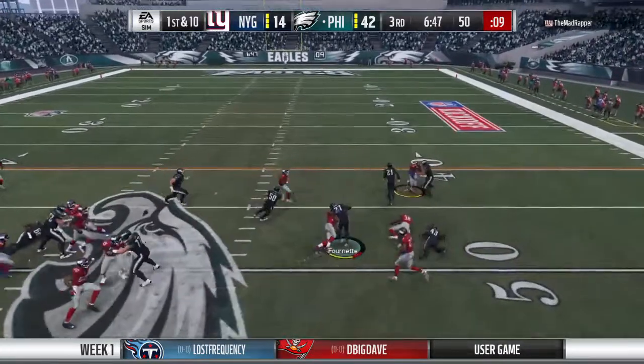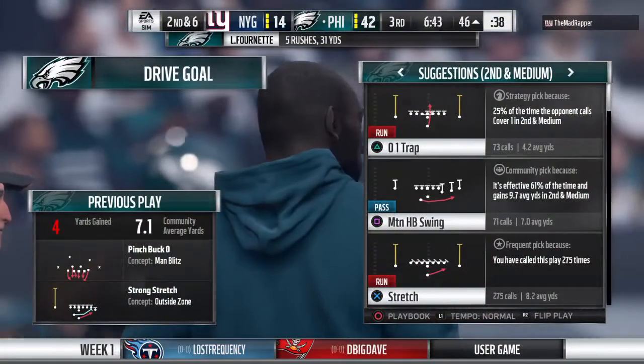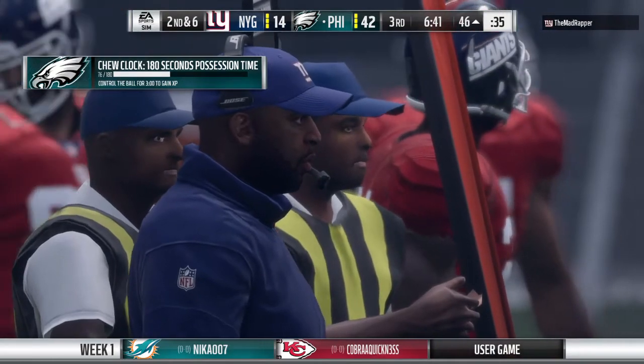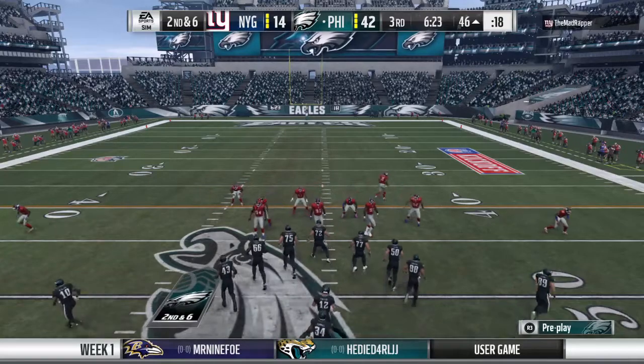Fournette, a first down carry. And able to push his way forward here for a good little gain. It's a pickup of 4, and it'll bring up second down. Third quarter, and you've got the lead. You're not ready to go into that 4-minute offense to close the game out, but a running game can really benefit your team right now.